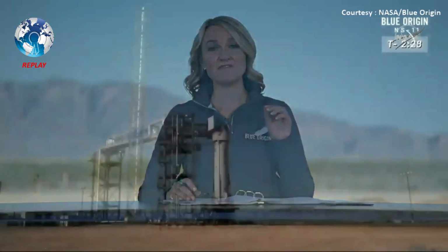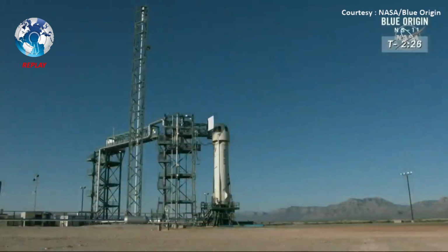All right, we're at T-minus 2 minutes and 30 seconds to go until launch. Let's check out New Shepard on the pad. Again, this is the 5th flight for this rocket and this capsule. This capsule today full of 38 payloads on board. Now that capsule will continue to be used for payloads.